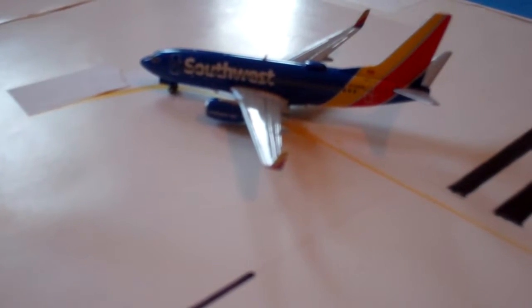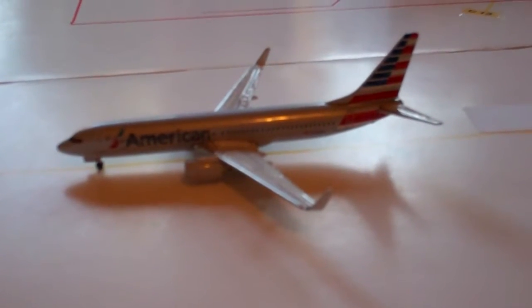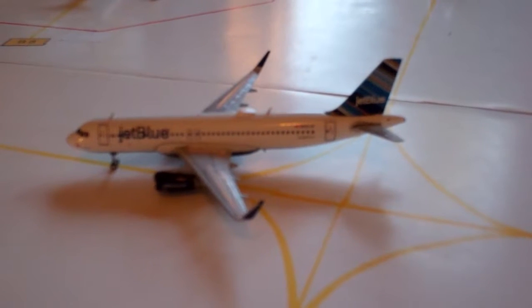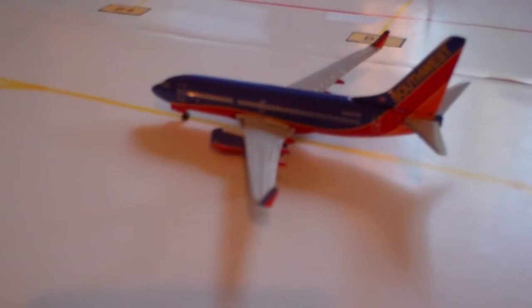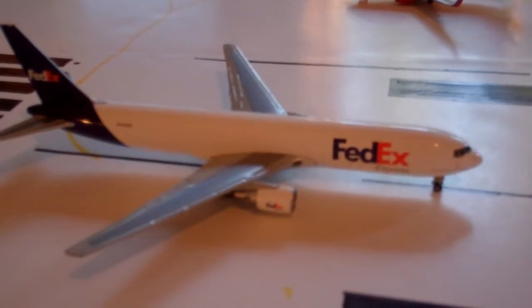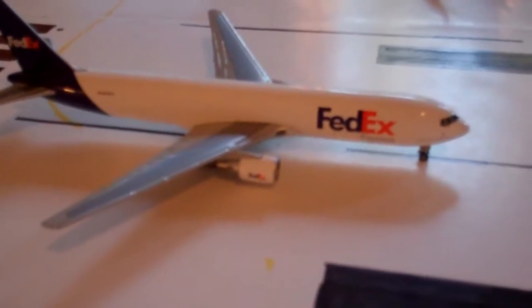We'll start off here with the Southwest 737-700, which just landed from Hartford, Connecticut. After that, we have an American 737-800 taxiing in from Dallas-Fort Worth. Then we have a JetBlue A320 with sharklets in the barcode tail, taxiing for departure to Boston Logan. Then a Southwest 737-700 taxiing at its number 2 for departure to Atlanta. And then I've added my two cargo planes in here. I think it'd be kind of cool. First we have a FedEx 767-300F lined up for Memphis, and then you'll see the other one later on.